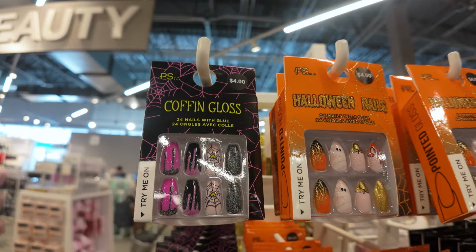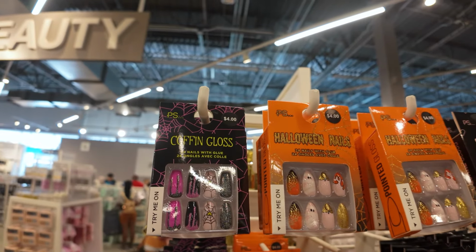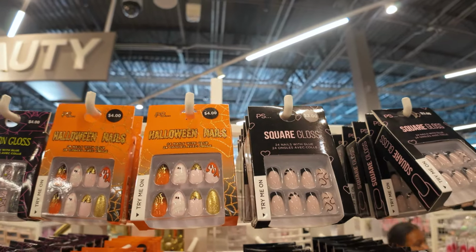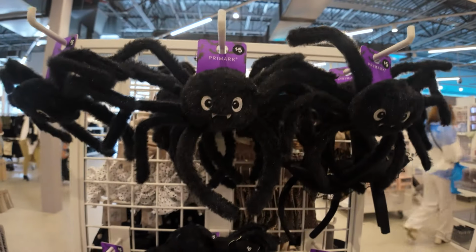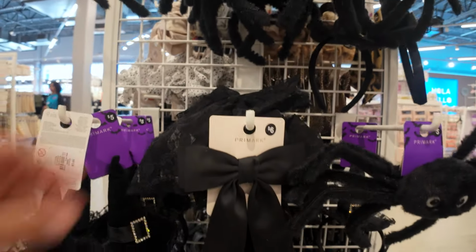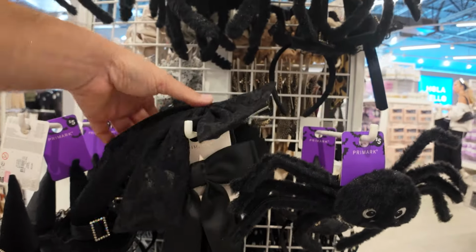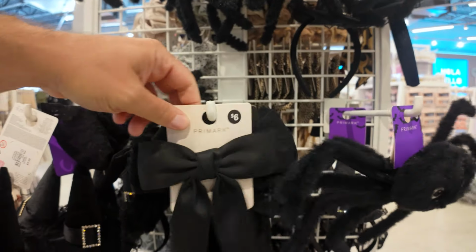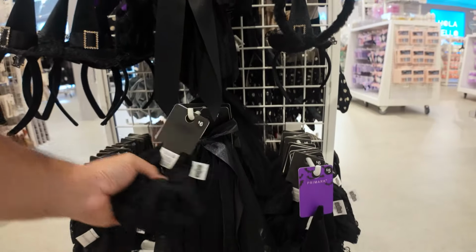They've got fingernails. Those are coffin gloss fingernails. $4. Halloween nails, $4. More Halloween goodies. Take a look at that. Little spider headbands are $5. They have, is this the veil? We sell this. Oh, this is the bow. The bow is $6. The black bow is $6. They've got that one as well. $6. And then this is, no, there's the veil.